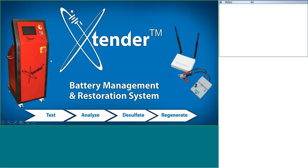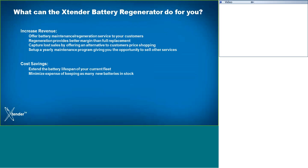In this first slide here, you see a picture of our machine. It's the red machine on the left in this case, and the BMS system on the right-hand side. These work wirelessly together and both report to a computer system. So I'm sure the question you all are asking is, what can the Xtender do for you? Here are a few of the key points where the machine can be most beneficial to your company.